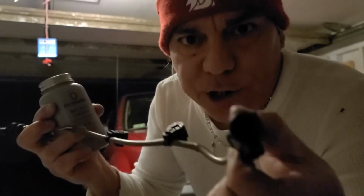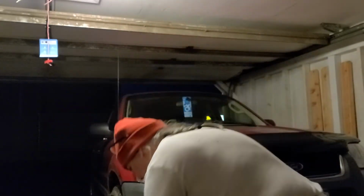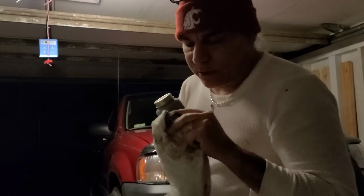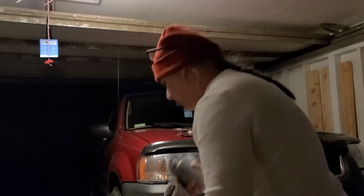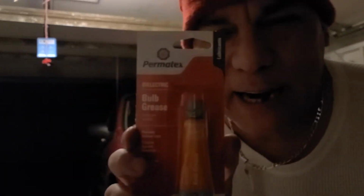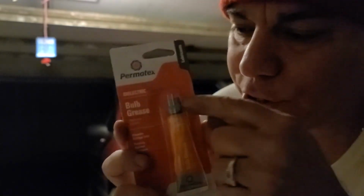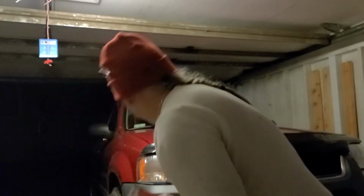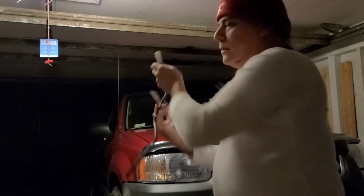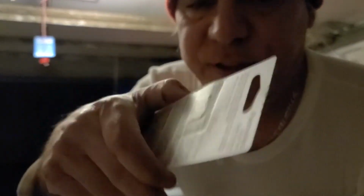On the other side, this is electrical, so you don't want water going in there, correct? You've got to use rags, by the way. You use what they call dielectric bulb grease. You know the bulb grease? You can use that same grease to coat this end. You have four little prongs in there, and you want some of this grease in there.